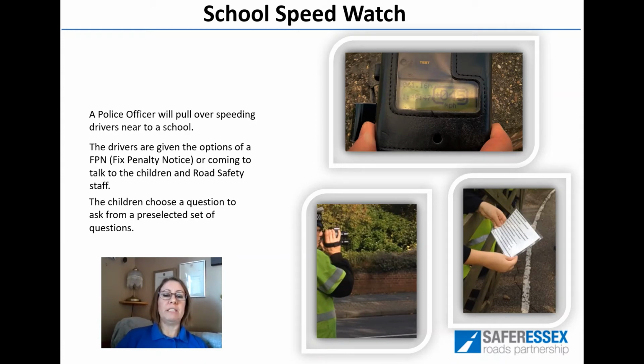Any driving in excess of the speed limit will be stopped by the police officer, who will, depending on the speed that the driver was travelling at, give the driver the option of the fixed penalty notice or coming over to myself and the children, so that the children can ask the drivers questions about the dangers and consequences of their speeding.